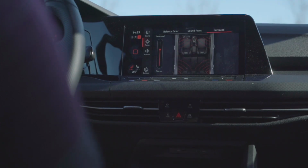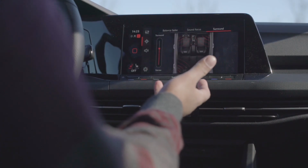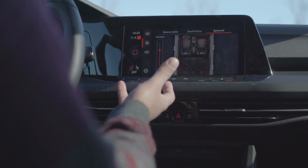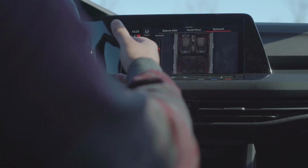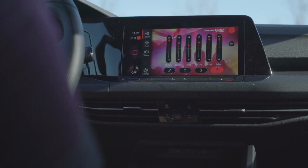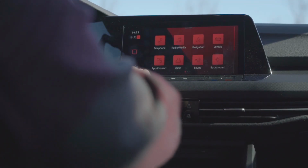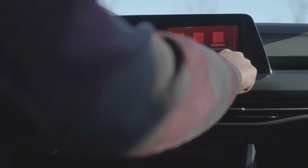The optional Harman Kardon audio system sounds really nice. You have different variations in the way you want the sound profile to be, either more surround or more focused, different EQs and boosting, different profiles of the sound itself. So really nice system that you will definitely enjoy.